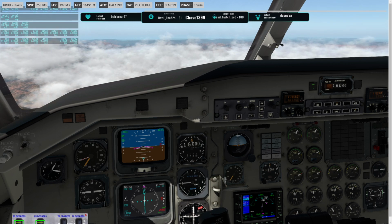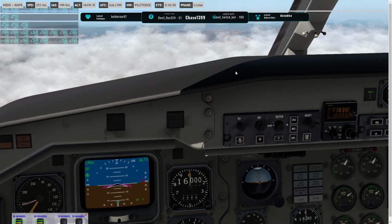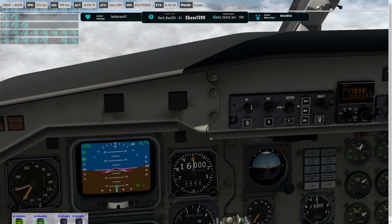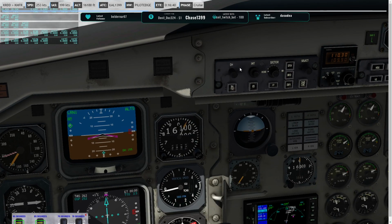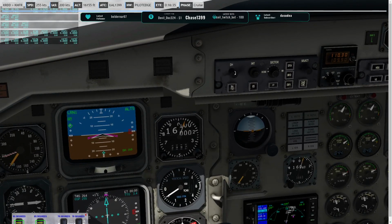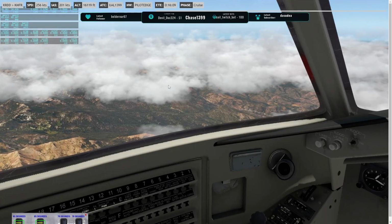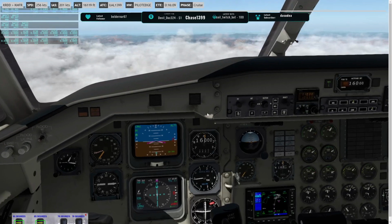Phenom 751 Lima Uniform, North Bend Tower, wind 250 at 10, decision height is 300 for that one. United 1399, Seattle Center, Medford altimeter 29.907. 29.907, United 1399. Commuter, correction 4314, I'll pass the clearance on request. 300 on that. We're set up on the altitude altimeters.